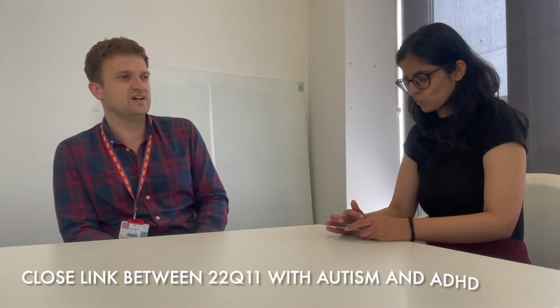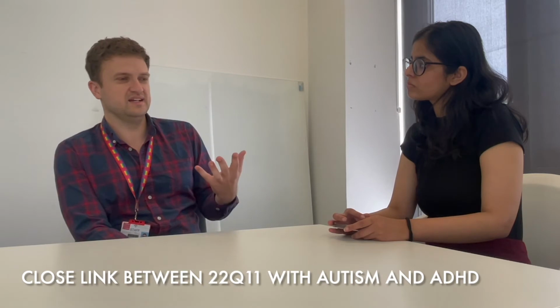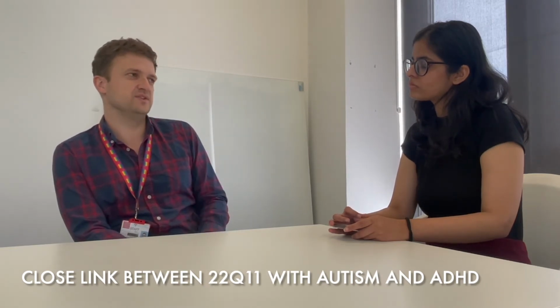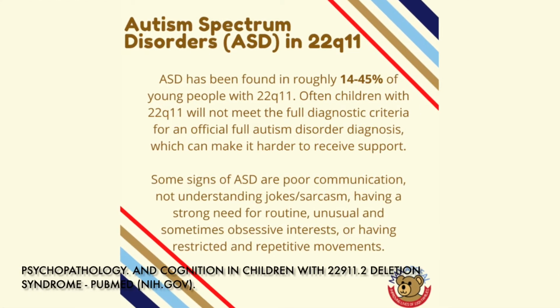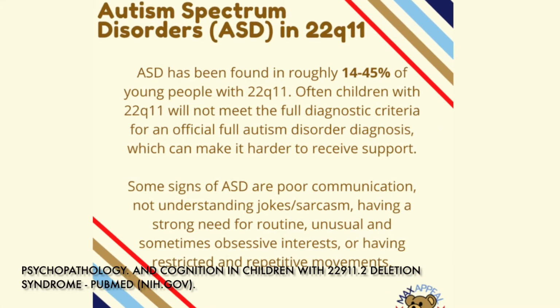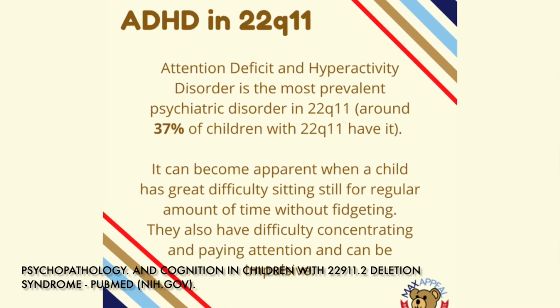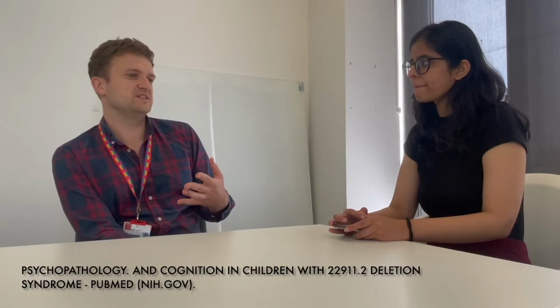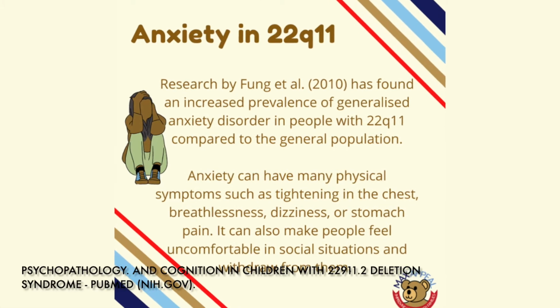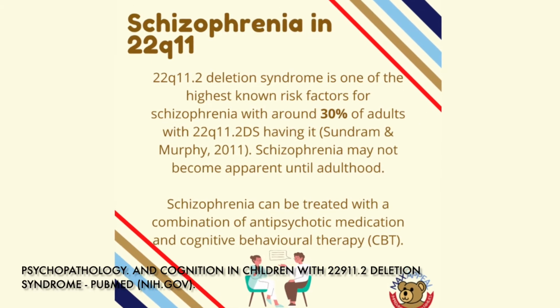We've also focused on development. Our research has shown children with 22q11 are more likely to receive a diagnosis of autism or ADHD. But again, it's important, it's not all children. I think for autism we find it's around 25%, and for ADHD it's around a third of children who meet criteria. And then for mental health, we see increased rates of anxiety and mood problems in children and adolescents, and in adults we see an increased risk for psychosis.